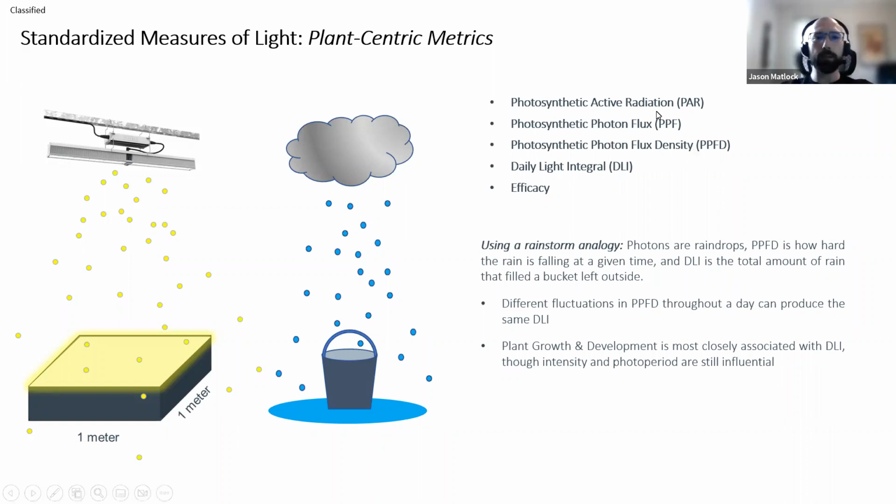So the last thing that we want to consider when we talk about fixtures themselves is efficacy, right? We're using electricity to produce light, and there's certain levels of efficiency in that conversion. Very inefficient fixtures are going to produce less light than more efficient fixtures for the same amount of power. So it's important to consider efficacy because you pay for that electricity.